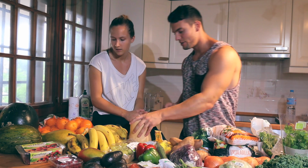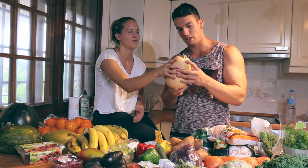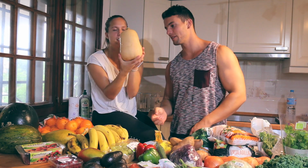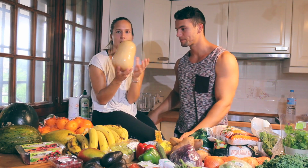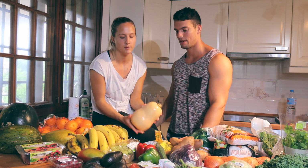So Catherine, why don't you tell me what this is, because I don't even know what it is. It's like a pumpkin kind of thing? It's a butternut squash. Butternut squash, okay. We learned something new. I love to put them in stews or casseroles or curries maybe.